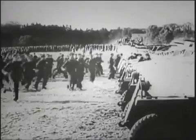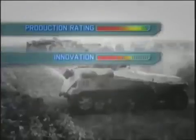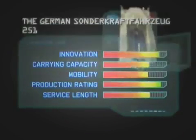By war's end, over 16,000 Hanomag 251s were built, and a variant was used by the Czech Army until the late 1970s. Our matrix evaluation scores production rating as high, as does its innovation factor. Its service length is also good, with mobility and carrying capability scoring just as well. So the Hanomag 251 half-track punches its way into the number 5 spot of the top 10 infantry fighting vehicles.